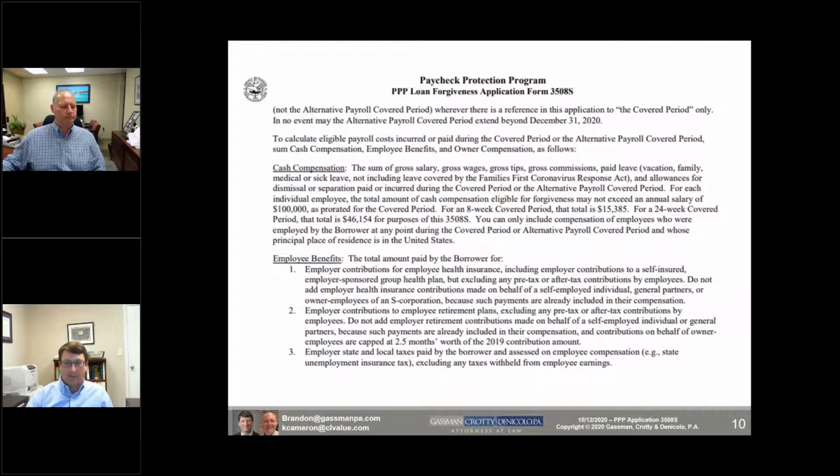Yeah, I think another thing to point out here too is, on this cash compensation, all the rules related to the owner employee and the owner. You still can't exceed that 20,833 amount for the owner. You can go up to 46,154 for non-employees, but all those limitations still apply. So for example, let's say you were an independent contractor, you got a loan for 20,833, you had one employee, so you probably got a total loan of around $40,000.